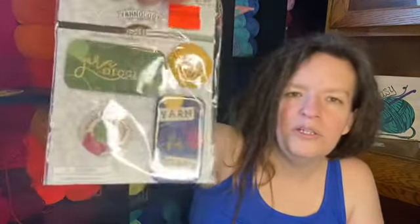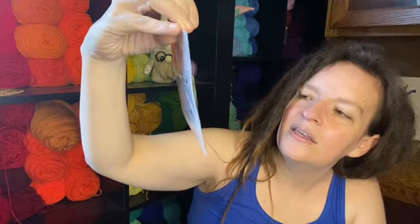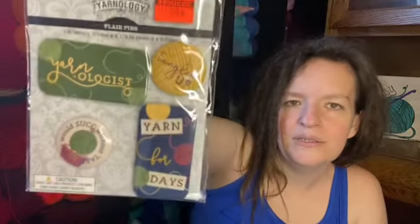These were only 99 cents. They are buttons. This is Yarnologist Tangled Up. Life would suck without yarn. It has a succulent on it and yarn for days. That's what I'm talking about. So got those for 99 whole cents.